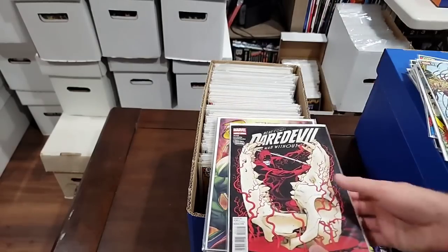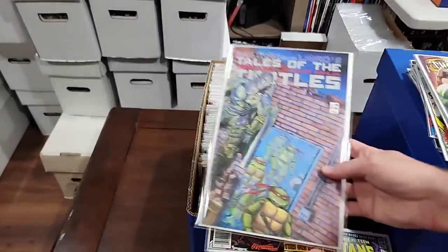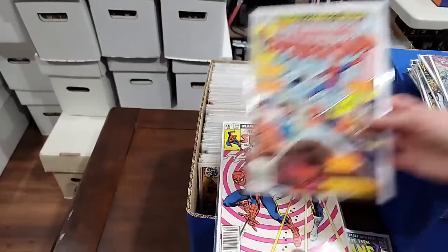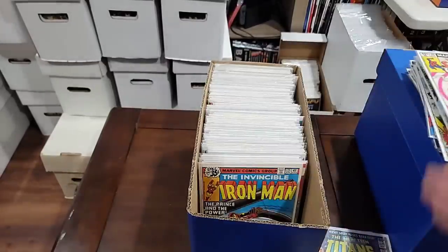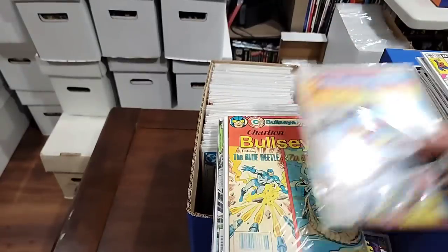Scream variant. We'll pull this. We'll pull the Champions variant. Oh, yeah, this is first Rat King. Tales of the Teenage Mutant Ninja Turtles number 4. This is the second Black Cat. These are just classic covers here. Zek, I believe it's Zek. Pull a 35 cent Iron Man.